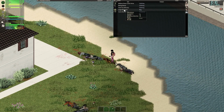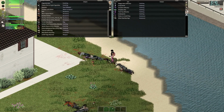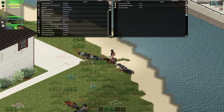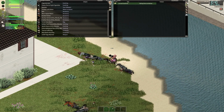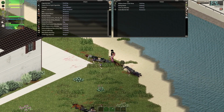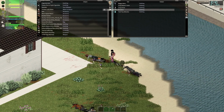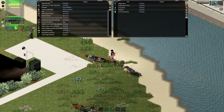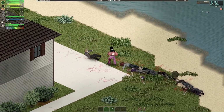Unfortunately, nothing much else. There is a little bit of food in there. I guess I'll take that. I did say I needed food after all, so... Oh, pardon me, sir, but I was looking at that watch. There's another zombie coming over here. Hello there. Okay.